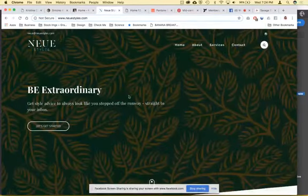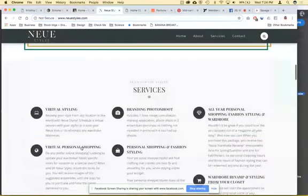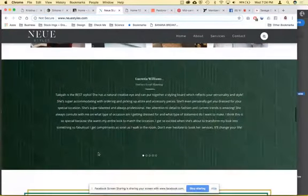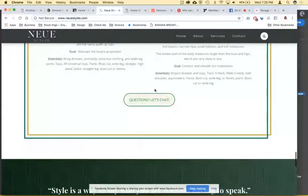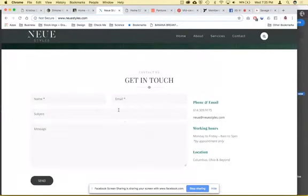Let's see. Same thing here. We can dissect this one as well. A call to action, social proof that she's been featured, services, more social proof, so like a portfolio, more social proof, so testimonials, a little bit about showing that she knows her stuff, so dressing for your body type, call to action. This is a really nice way of breaking content up, just putting in some kind of favorite quote, and then finally getting in touch. So they've scrolled all the way through the site, they want to get in touch with you, and they have that ability immediately.